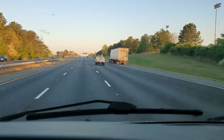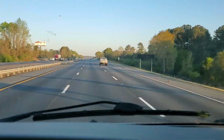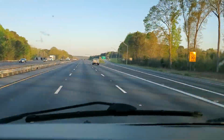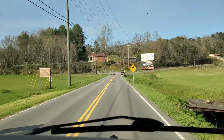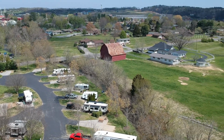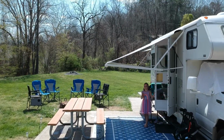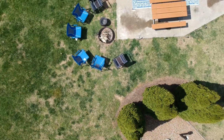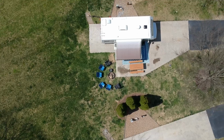Now, the next morning we got up super early and we got back on the road so that we could make it to our campground in Pigeon Forge by lunchtime. We have never camped anywhere in Pigeon Forge before, and there are actually a ton of different RV campgrounds. We decided to stay at the Pine Mountain Resort because here the RV spots were pretty spacious. This location is pretty close to all of the main attractions in Pigeon Forge.